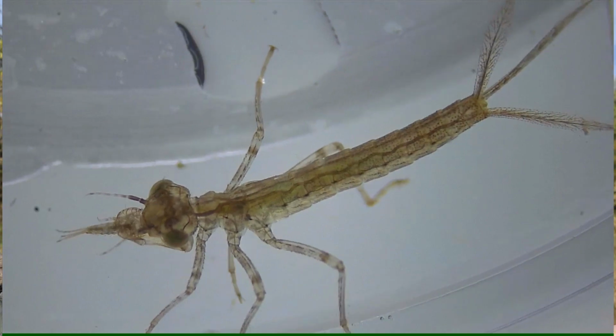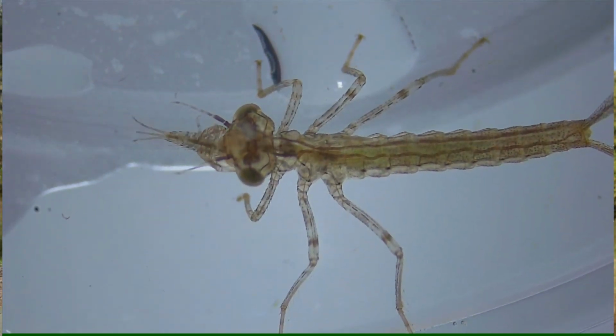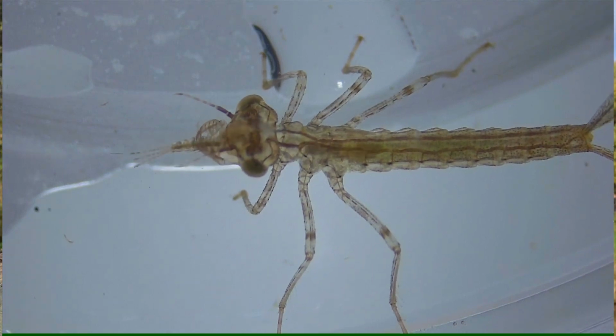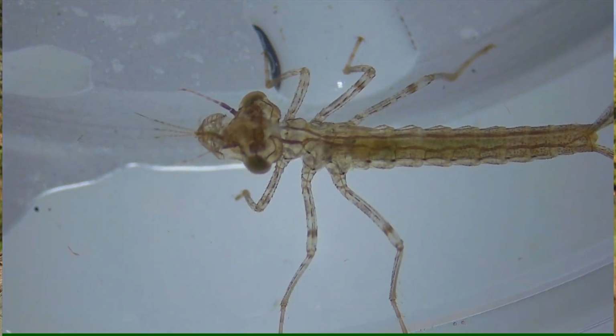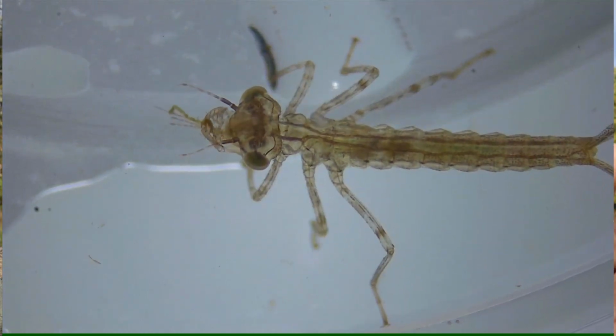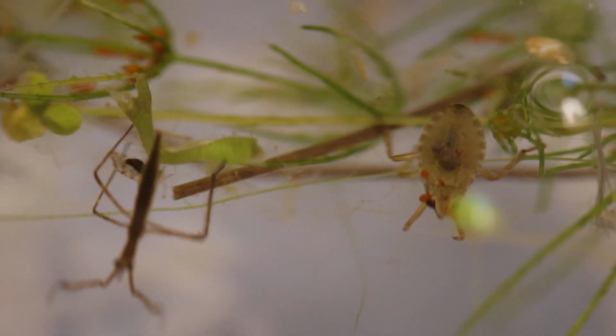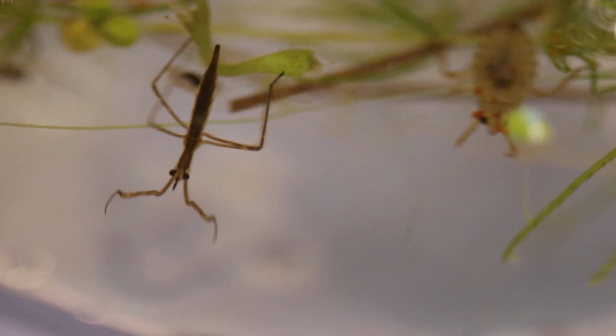The last group of invertebrates that I really want to talk about today would be the predators. So even in this ecosystem, there's going to be tiny little animals that are going to be preying on anything smaller than it. And those include many of the things like dragonflies, damselflies, as well as many of the aquatic true bugs. Those are ones with stabbing or piercing mouth parts.